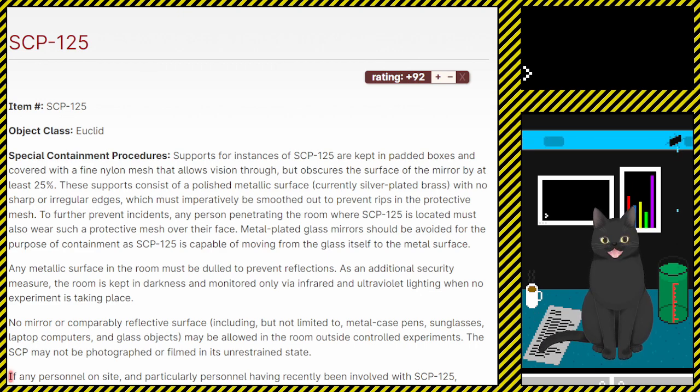To further prevent incidents, any persons penetrating the room where SCP-125 is located must also wear such a protective mesh over their face. Metal-plated glass mirrors should be avoided for the purpose of containment, as 125 is capable of moving from the glass itself to the metal surface. Any metallic surface in the room must be dulled to prevent reflections.